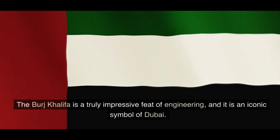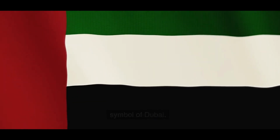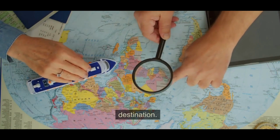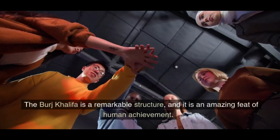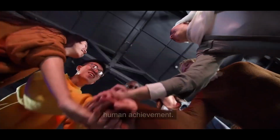The Burj Khalifa is a truly impressive feat of engineering, and it is an iconic symbol of Dubai. The building has set numerous world records, and it is a popular tourist destination. The Burj Khalifa is a remarkable structure, and it is an amazing feat of human achievement.